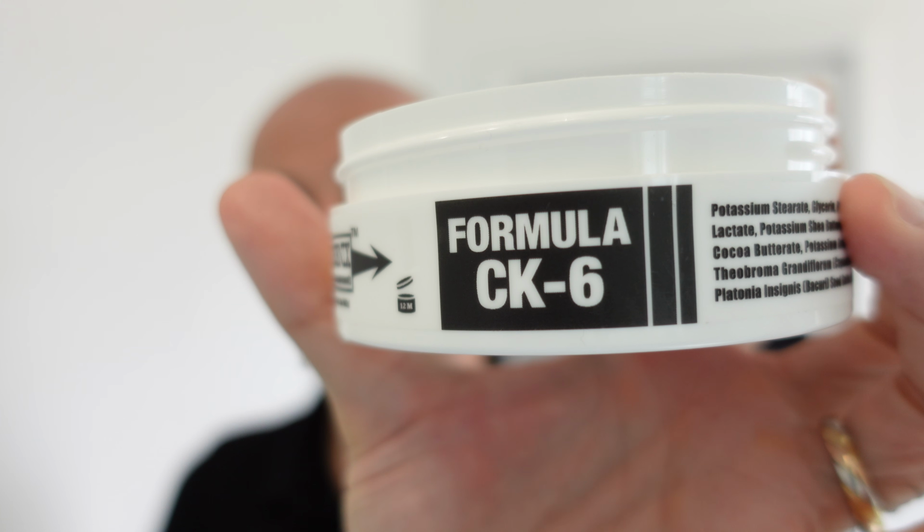I'm just going to go straight in. Oh, and by the way, the formula on this one is CK6, which as far as I'm aware is the latest formula that PAA have released. I'm just going to try and do roughly a 13-second load. There we go, that'll do, it's close enough.